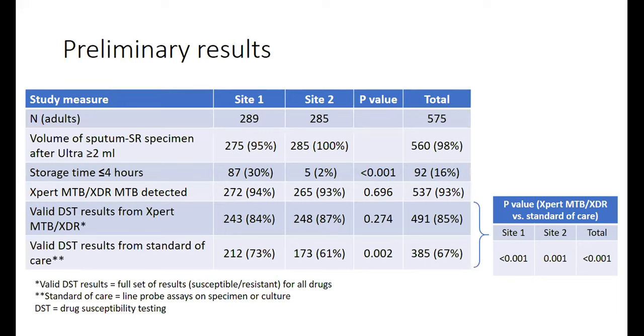So preliminary results on 575 participants of a total of 753 showed that the vast majority, 98%, were of adequate volume for the MTB XDR. So after ULTRA, there were more than 2 mL remaining. However, only a minority of specimens were run within 4 hours. This differed between sites. At site one, 30% of the XDR assays were run within 4 hours, but only 2% at site two.